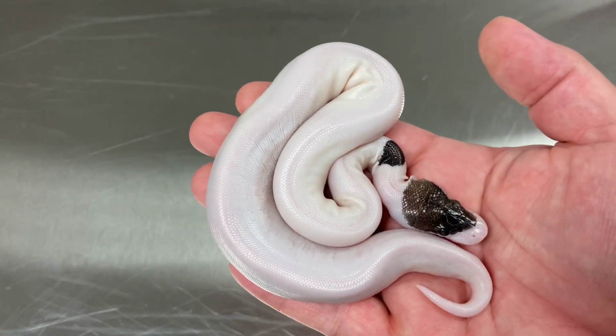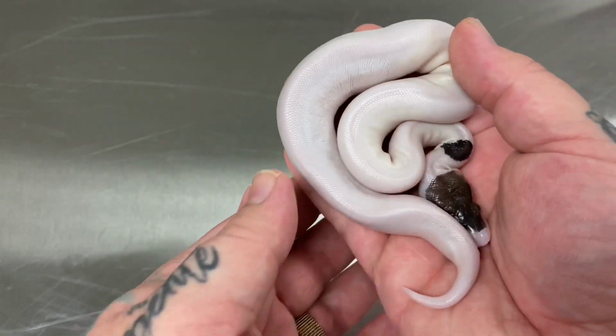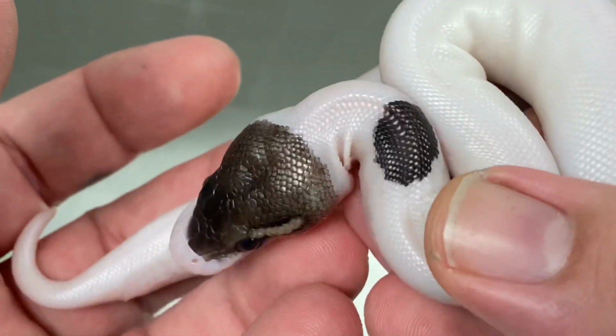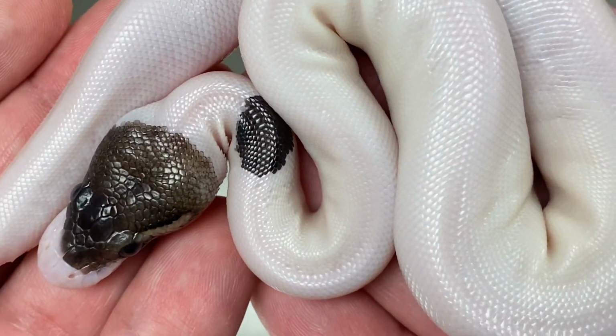I can't wait to grow her up. I can't wait to see her after her first shed. So super excited I was able to hit a female, and this girl is going nowhere. She's definitely gonna be held back. I love this little saddle, the extra saddle she got. Super happy about that, just to add a little bit extra.